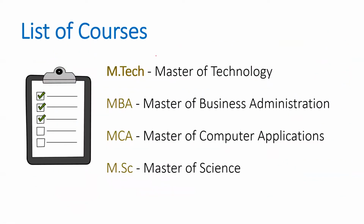The list of courses offered for postgraduate admission: 1. M.Tech or Master of Technology; 2. MBA or Master of Business Administration; 3. M.C.A or Master of Computer Applications; 4th, M.Sc or Master of Science. So these are the 4 courses considered for postgraduate admissions.